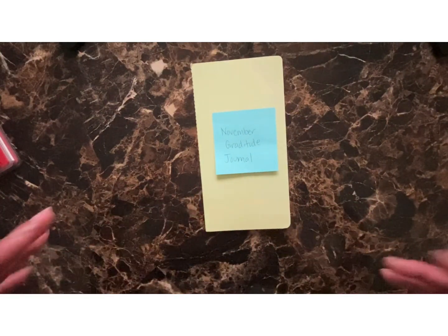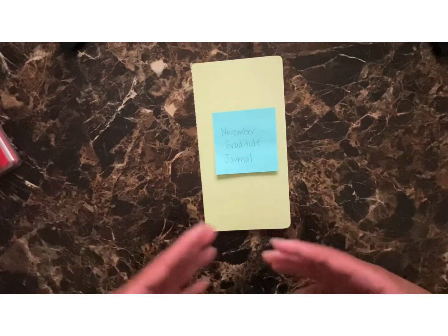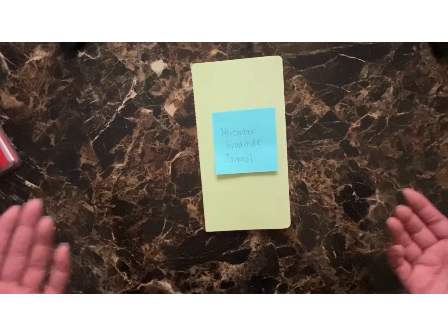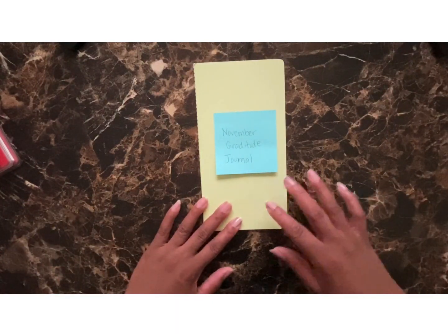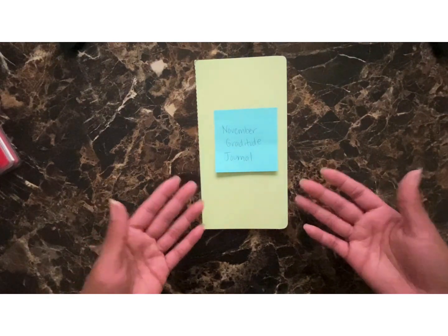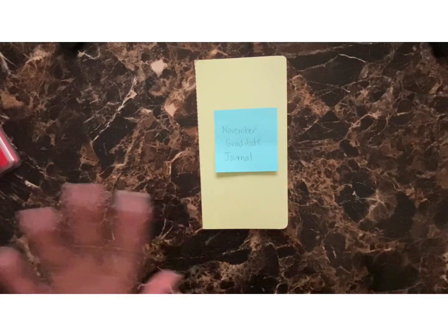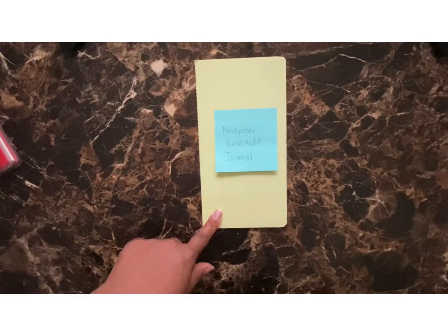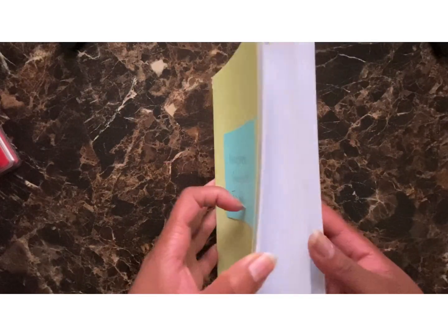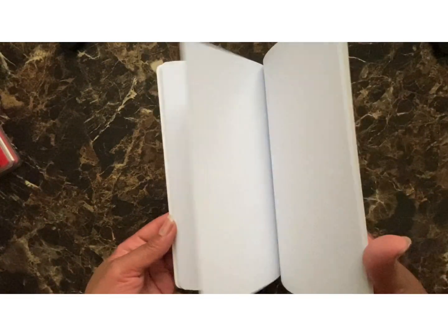Winter is my favorite season, but I also love fall. Of course, the seasons are changing, just a lot of good transitions. So I wanted to do something separate because I like the holidays so much. I'll talk a lot more about it when I actually show you how I set this up, but I'm just going to use this for the gratitude journal for the month of November.